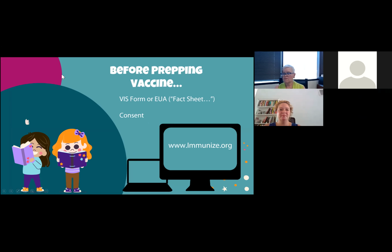So before you prep the vaccine, we've screened for contraindications and precautions. And if you're co-administering, do you give them both? If you're giving a COVID vaccine and a shingles vaccine, do you give them both checklists? Yes, we give them both checklists. They have to fill out both. And you also have to give them all the appropriate VISs for the vaccines and then turn around and give them the emergency use authorization or that fact sheet as well.